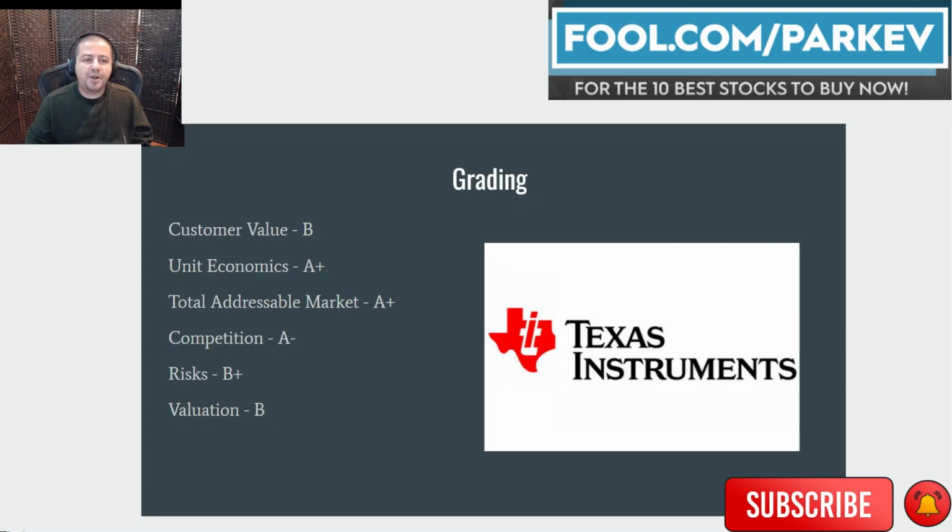Total addressable market, I gave them an A plus. Massive and growing market. Competition, I gave them an A minus. Risks, I gave them a B plus because of the near-term pressure from elevated inventories. And valuations, they earned a B because of one metric was expensive, the other one was inexpensive. Overall, I gave them a B.